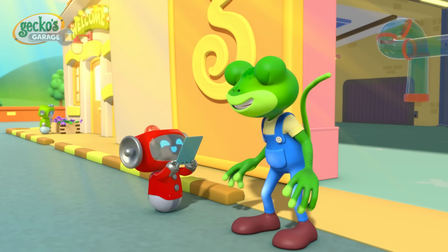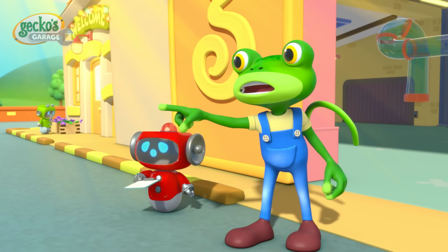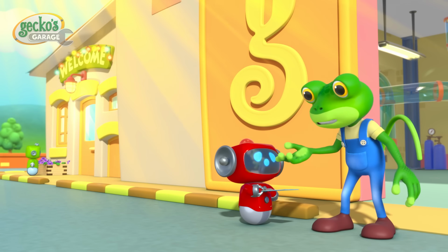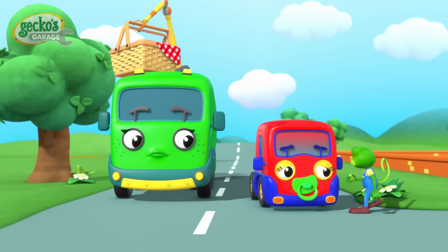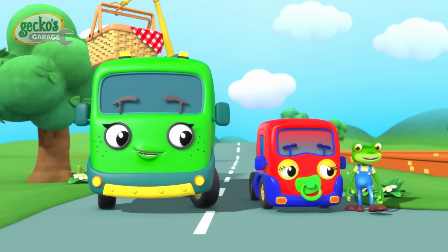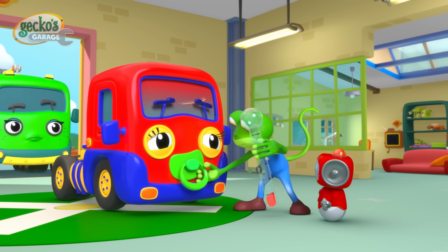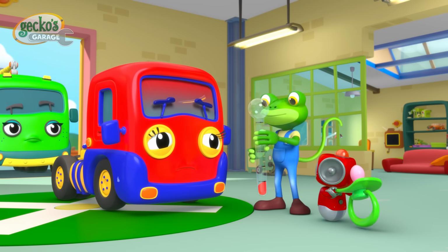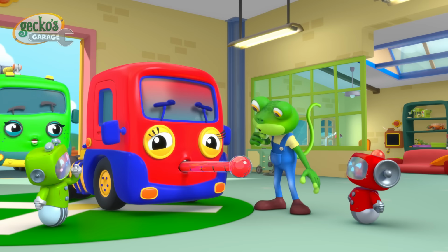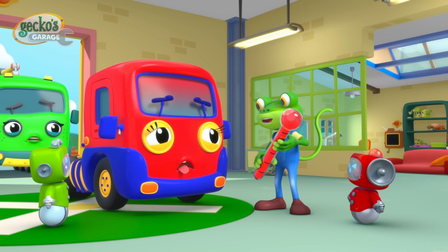Oh, thanks, Red. Oh, it really is hot today. Look over there. Baby and Mama are going for a picnic. But Baby doesn't look well at all. Come on, Baby Truck. Let's take a look at you and find out what's wrong. That's the problem. You're way too hot.